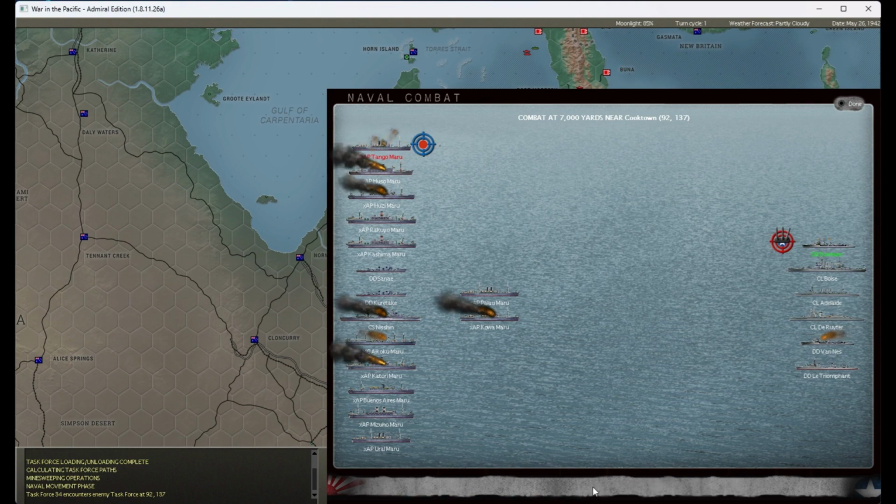These are moving pretty fast. I'm missing some of this stuff. I'm kind of watching it. 6-inch gun, 12 centimeter hits. Okay, got a shot onto this transport. Share the love right here.